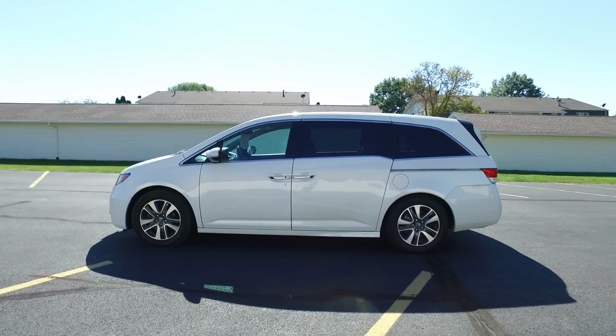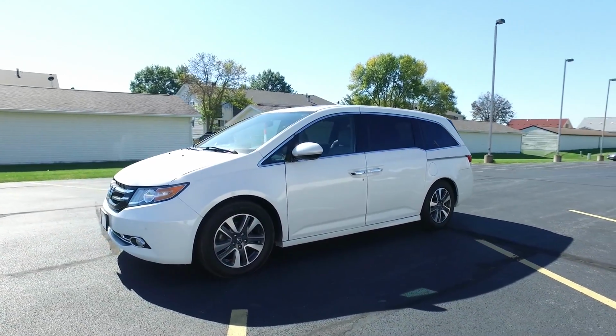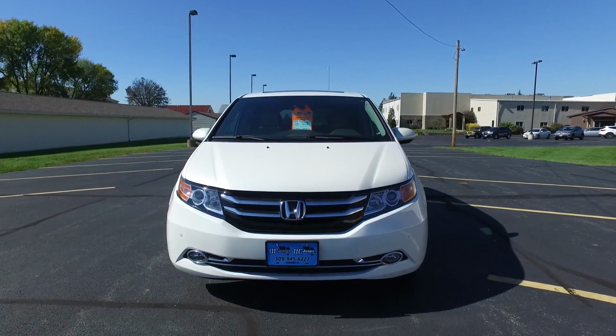These new Odysseys power everything. Ultra sharp set of wheels on this. Exterior is in nice, nice shape. Let's take a little closer look here.